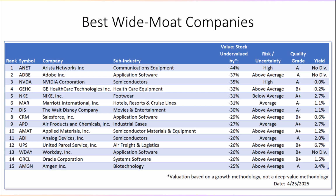The highest rated companies as of Friday were Arista Networks, Adobe, NVIDIA, GE Healthcare, Nike, Marriott, Walt Disney, Salesforce, Air Products and Chemicals, and Applied Materials.